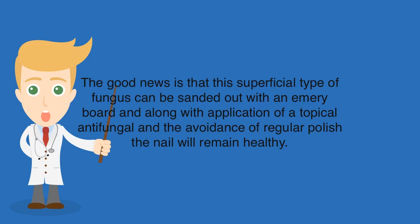The good news is that this superficial type of fungus can be sanded out with an emery board, and along with application of a topical antifungal and the avoidance of regular polish, the nail will remain healthy.